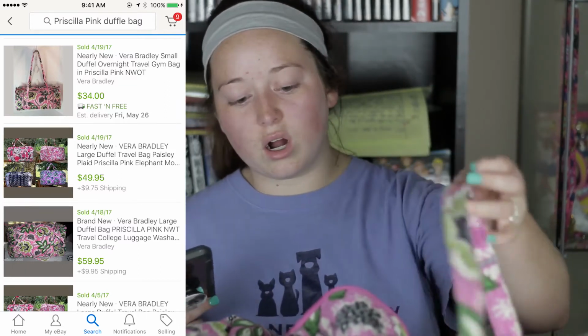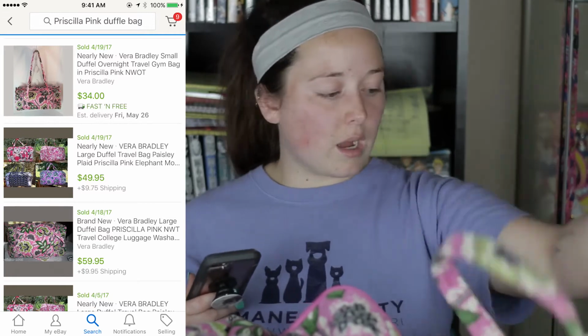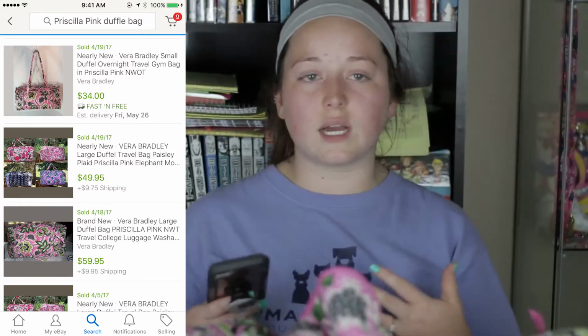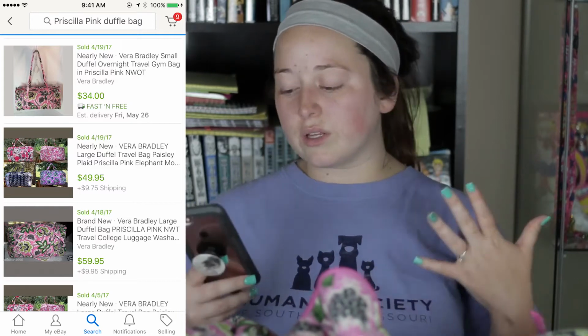There's just one here on the strap that is starting to come undone, and that's actually all I really noticed. There's just a couple on the side. I wouldn't say this is nearly new. I would probably say this is more in the used category.